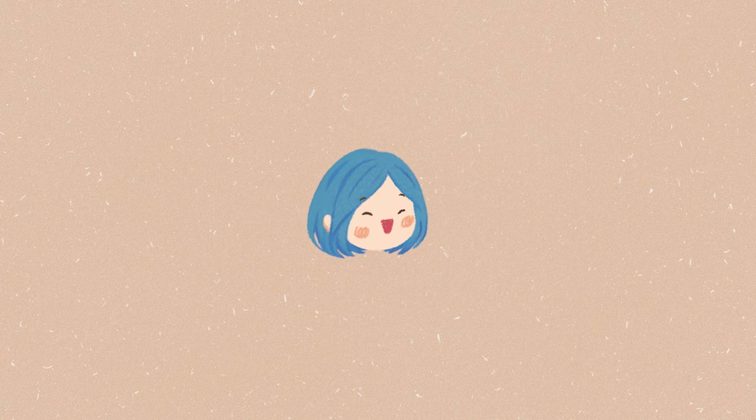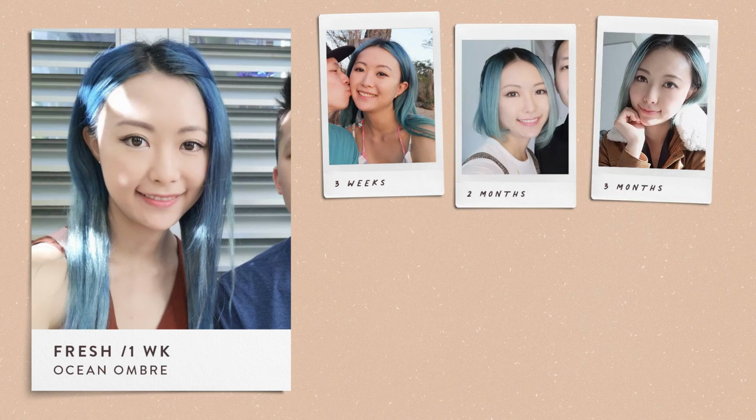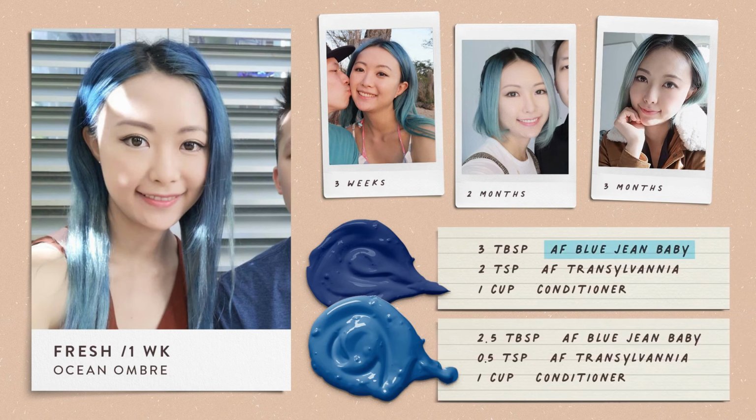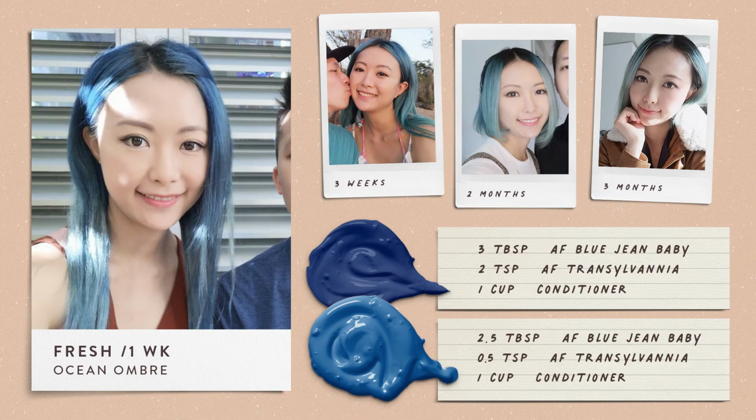Now we're going to go back in time to the very first time I attempted this blue-black color. Back then, I used mostly Blue Jean Baby with much less Transylvania, and you can see that the results are, well, much more blue. As I mentioned earlier, Arctic Fox colors blend really nicely and easily with each other, so the gradient effect was pretty easy to achieve.